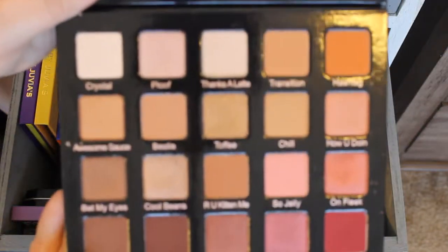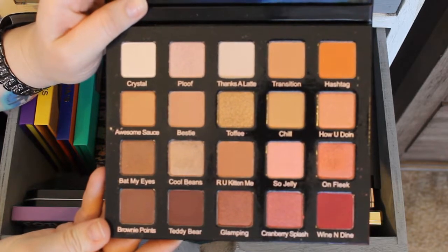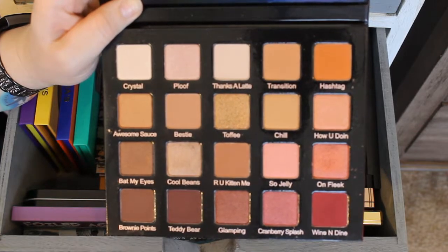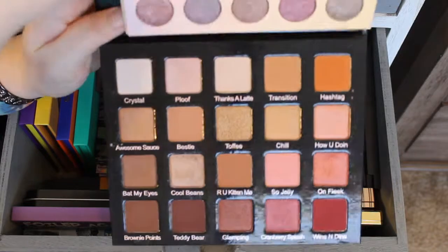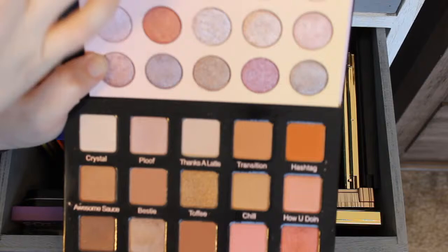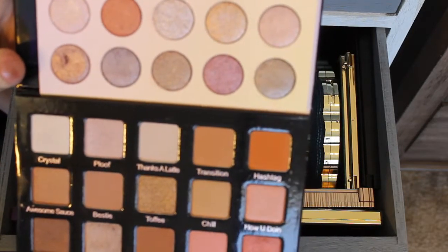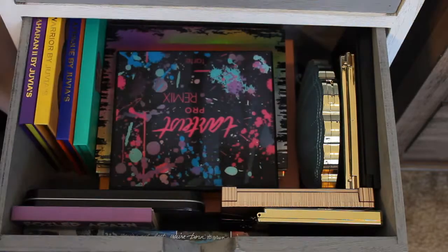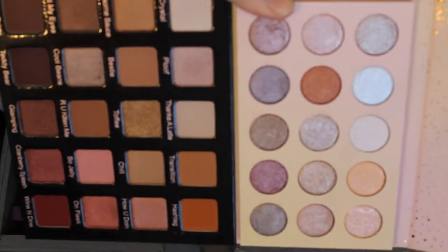And this I have been dying to get more use out of. It is really just a very fun, warm, neutral palette. So let's see what is going to pair well with this. So we can do, let's see. How am I going to do this where you can see it? And fail, Ashley, fail. Okay, I think this will work a little bit better.